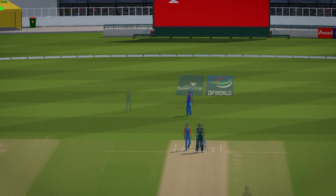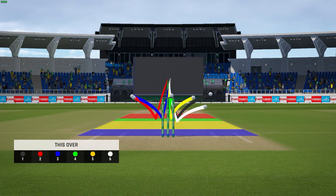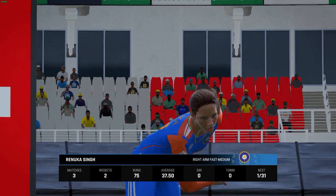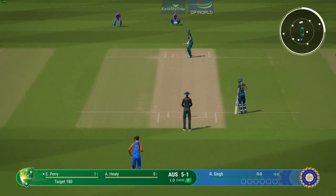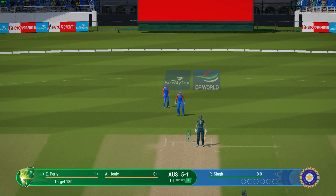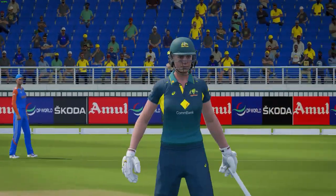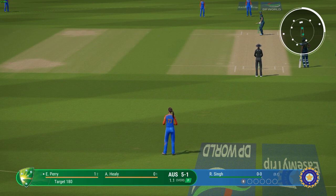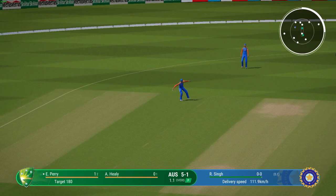Five runs added in that over. Australia are 5 for 1. The right arm medium bowler is coming on to bowl from the north end. Lovely cover drive, straight to the extra cover fielder. Couldn't get it through the field.